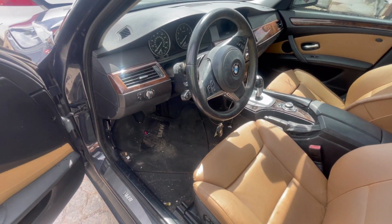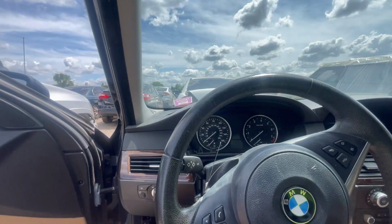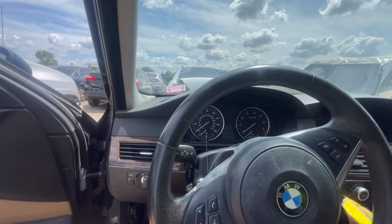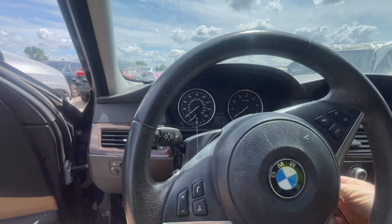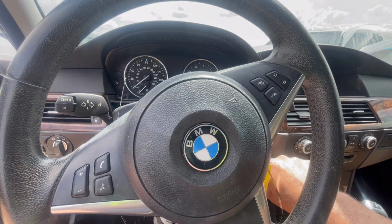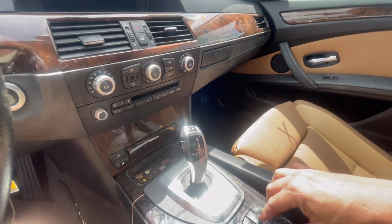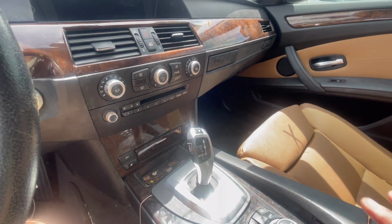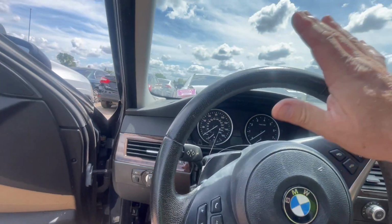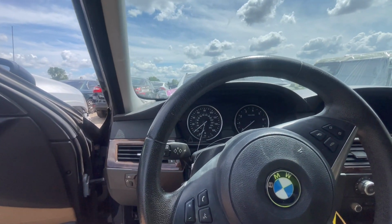Okay, let's see what she's got on the inside, and we'll pop up the hood and see what the deal is. But I love the way these run and drive. I like the little chimes. The iDrive, it has a very similar interior to the E550. Same colors, right? Black and tan and wood. I just love these cars. Oh, I know they have a couple of issues. I just know. This one, I think, is not gonna be good for us.